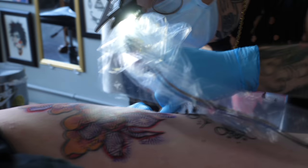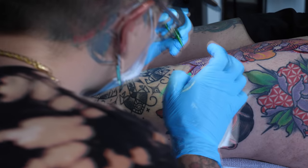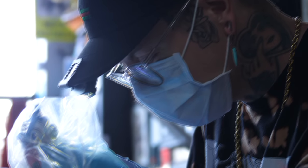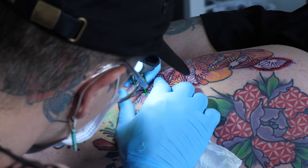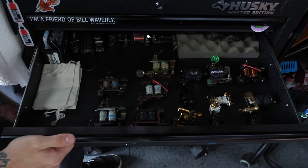I feel like tattooing is kind of one of those things where it kind of picks who gets into it. When I was a little kid, people were just like, what do you want to be when you grow up? I was like, well, I want to be a bartender, a tattooer, and a rock star. It never feels like going to work. I'm always just going to the shop to make a tattoo for someone. It's fun and awesome, and the fact that I get paid for it is amazing.